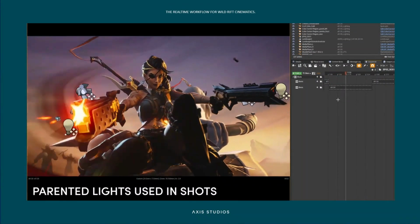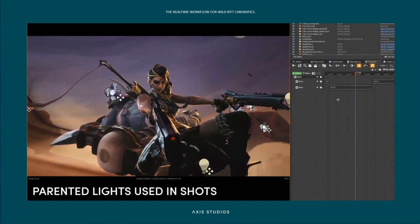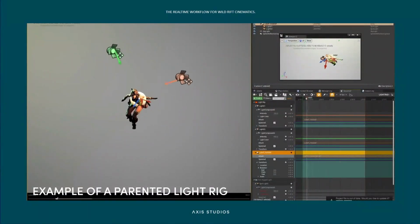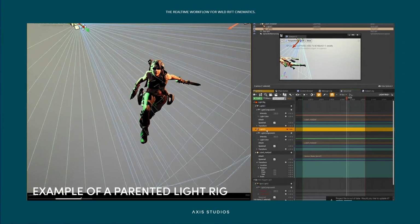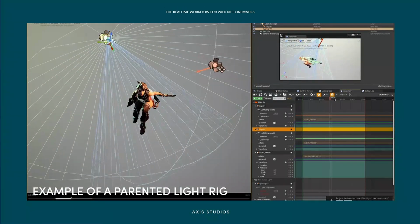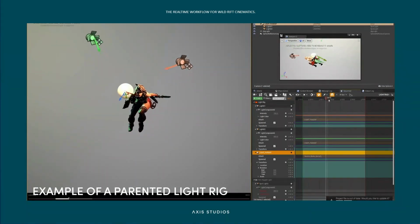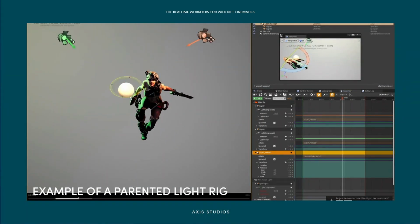We have lights attached to the end of her gun rather than having to hand key them, which again, if animation changes, it doesn't affect us in lighting versus having to go back and hand key it and spend a lot of time. So here you can see I've set up essentially an empty actor on her hip and then parented two lights to that, which lets you make essentially a light rig that will follow Samira as she runs around, which lets you make big changes to the lighting very quickly by just moving one thing.